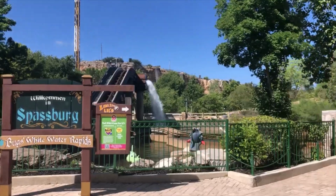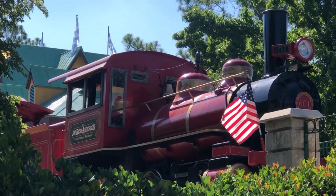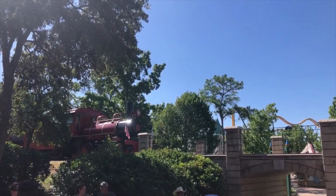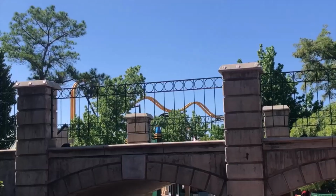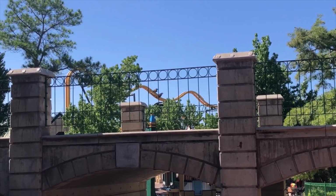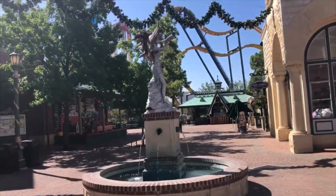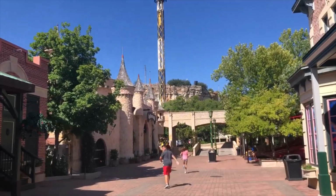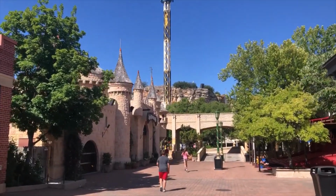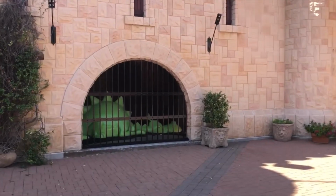Going clockwise, we head into Spassburg. To get to this land, you go under a train bridge, so it's a very smart way to transition from one land to the other. And Spassburg is drastically different. This one has a medieval theme, primarily German, in honor of the nearly 3 million people who have German ancestry in Texas. So there is quite a bit of German heritage in the state. And they did an excellent job here.